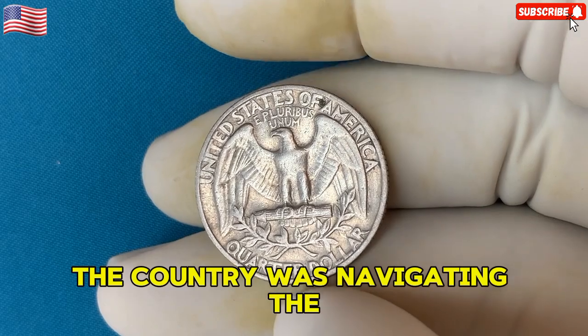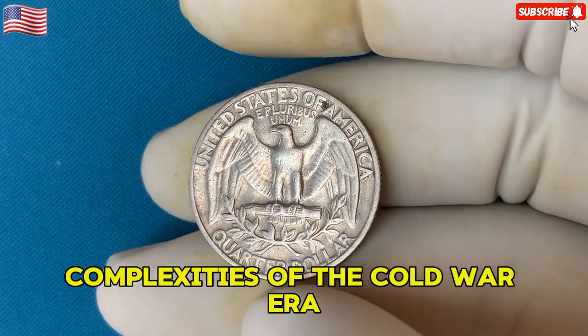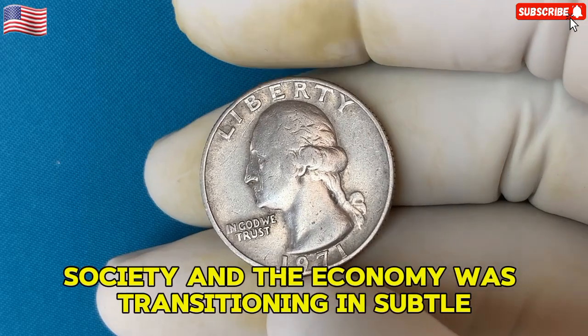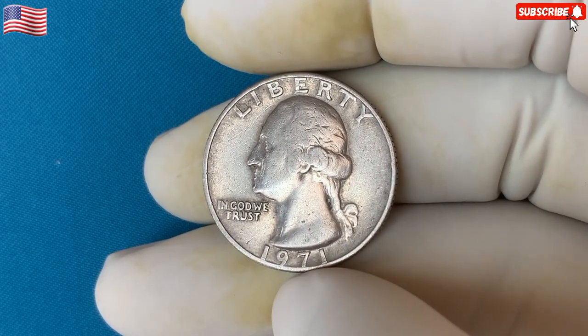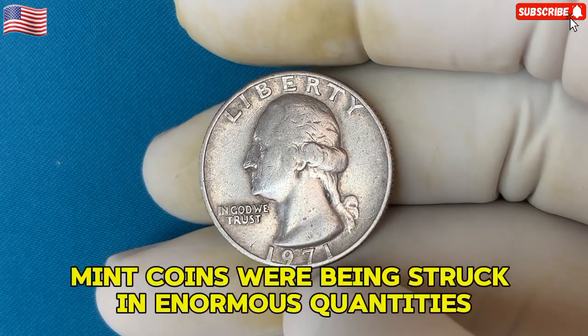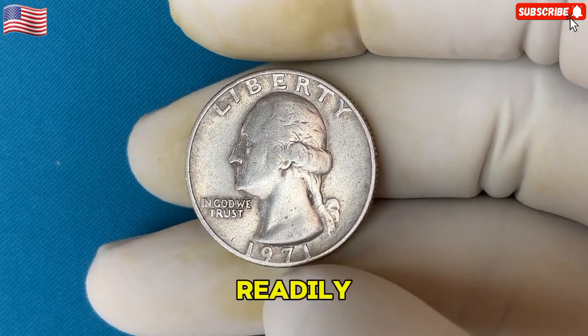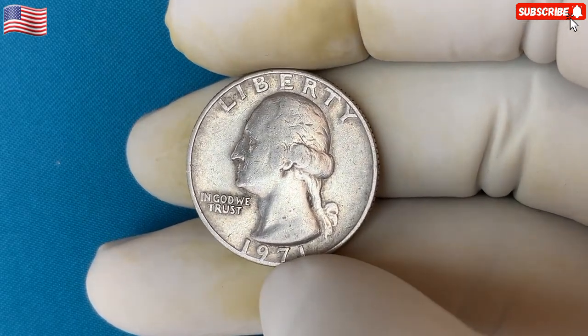The country was navigating the complexities of the Cold War era, social upheavals were reshaping society, and the economy was transitioning in subtle ways. Meanwhile, at the U.S. Mint, coins were being struck in enormous quantities, making everyday change readily available, but within this mass production, a few rare gems were born.